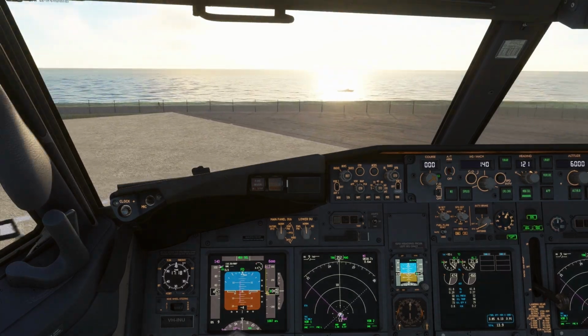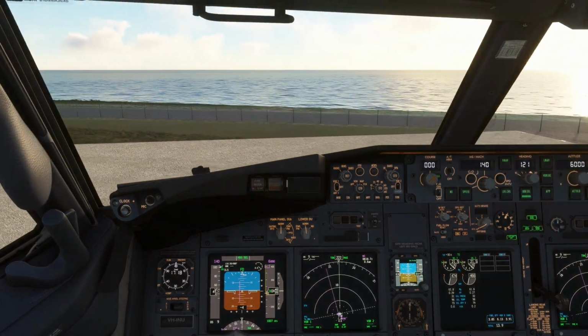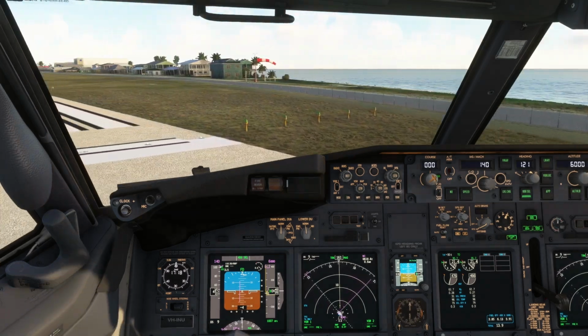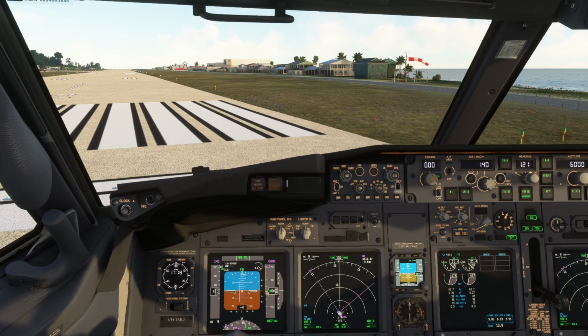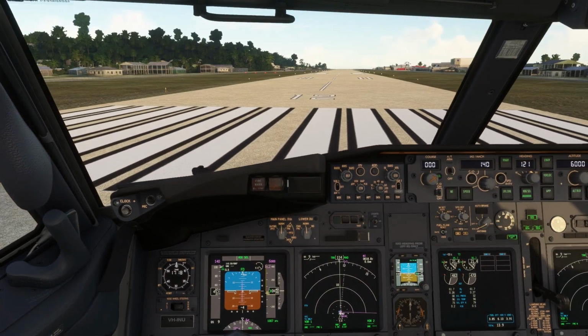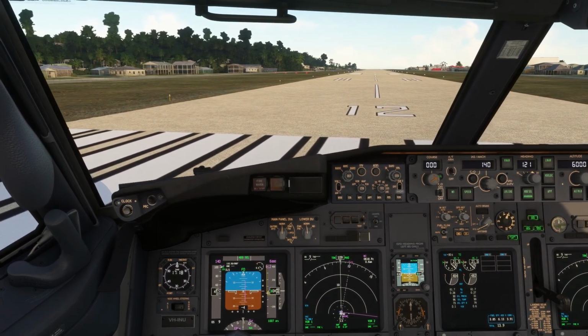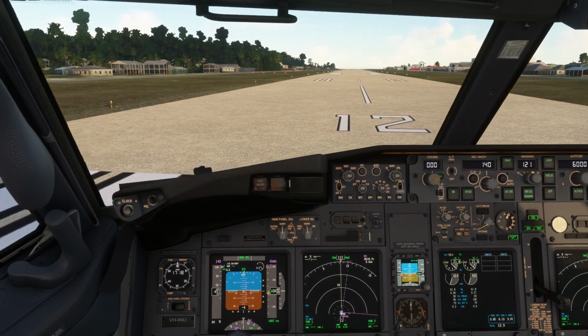Ooh, that's some glare. Beautiful off the water of the South Pacific, though. No, just barely South Pacific. We're gonna be a lot farther south here in a second when we get to Brisbane. We're gonna putter around Australia a little bit.